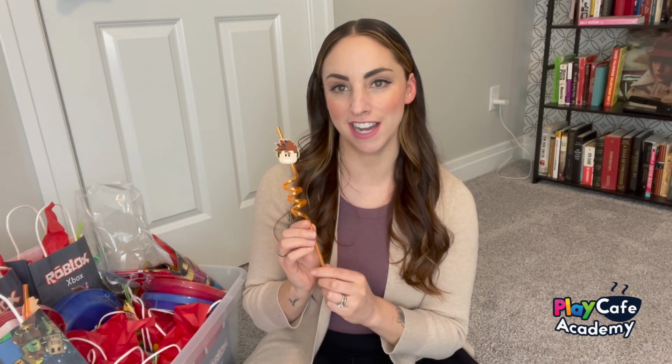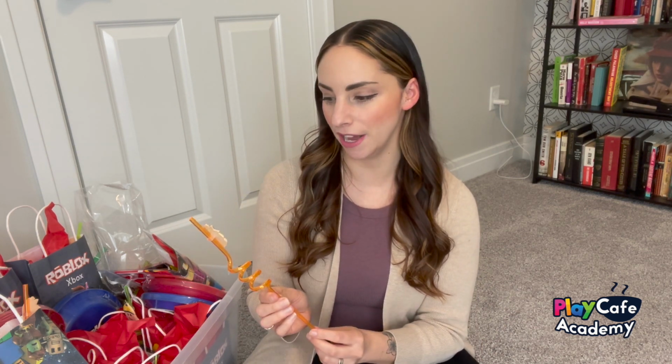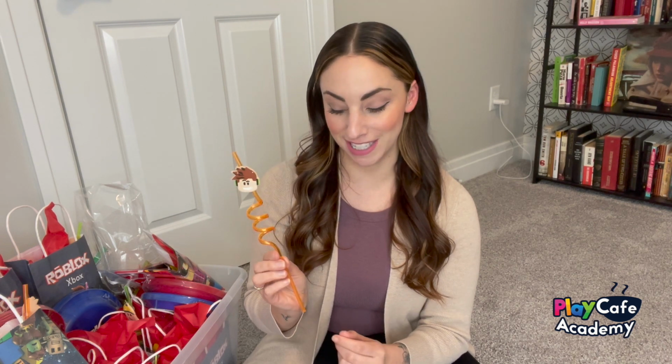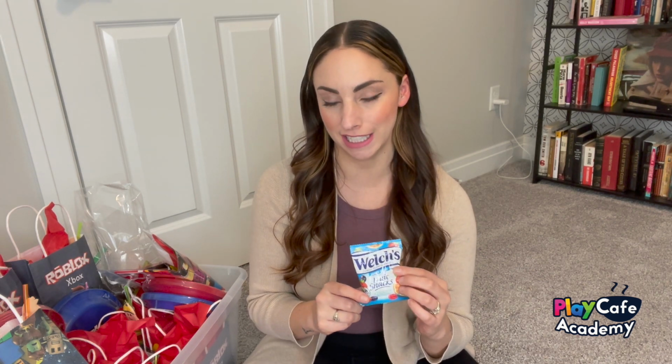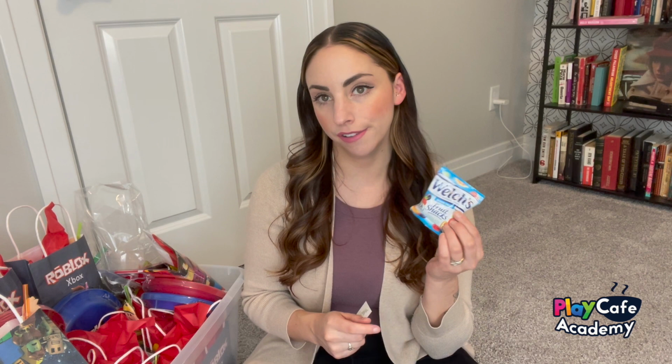I got these little straws that they can use at the party if they want and take home. Again, still keeping with the Roblox theme. And then I just gave him some fruit snacks. I don't really like to put candy in the bags because his class does have food allergies and I'm just never sure. So I double checked with the parents and fruit snacks were definitely safe to give. So I included little fruit snacks if they want something on the way home. Little tattoos, because that's another thing that the 7-year-old boys are very into right now. And then a little happy face ball.